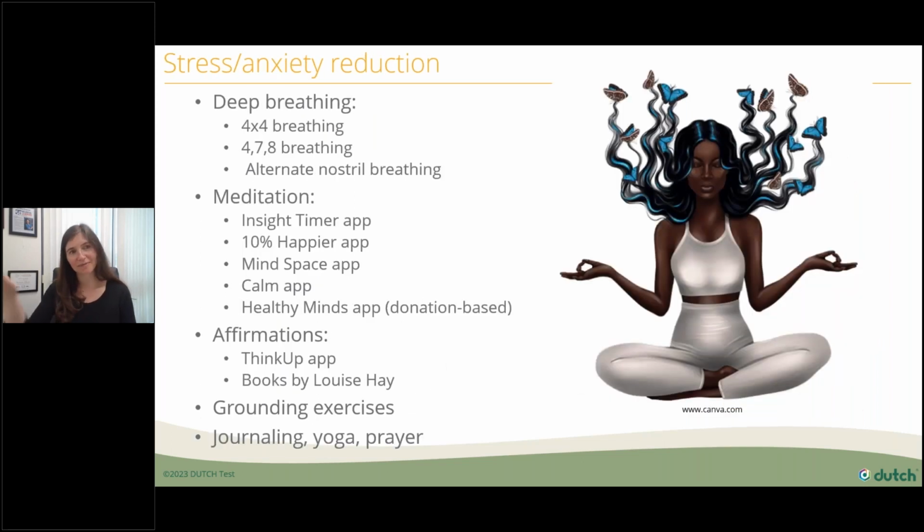So some things you can do. These are just some options, more tools for your toolbox. Of course, deep breathing. I really like the 4-7-8 breathing. So you breathe in for 4, hold for 7, breathe out for 8. But a good rule of thumb is if you want to relax, make sure your breath out is longer than your breath in. So if you breathe in for 4, you breathe out for 8, that's going to induce relaxation. That's going to induce the parasympathetic system. If you do the opposite, you breathe in for 8 and you breathe out for 4, that's actually going to promote sympathetic tone and increase heart rate, kind of wake you up.